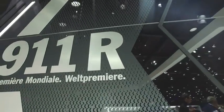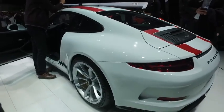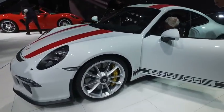Porsche. Okay. Forget everything else. 911R. I'm gonna cut straight to the chase and just say, obviously, no doubt, it's gonna be a fantastic driver's car. I'll get that out of the way. It's based on the 991 RS, so we've got the 4-litre engine, 8,500 RPM. No doubt it's going to be a fantastic driver's car.